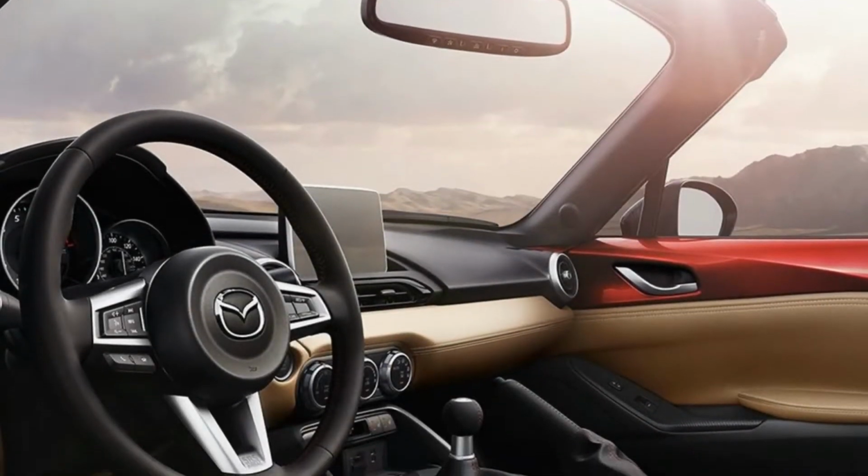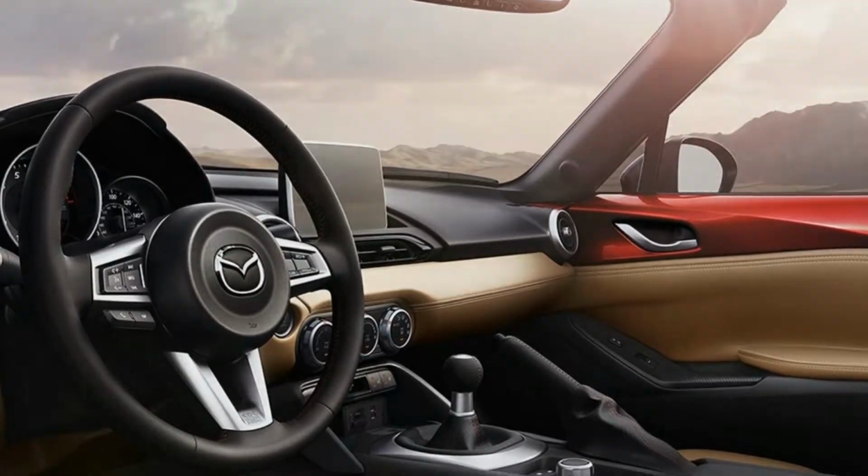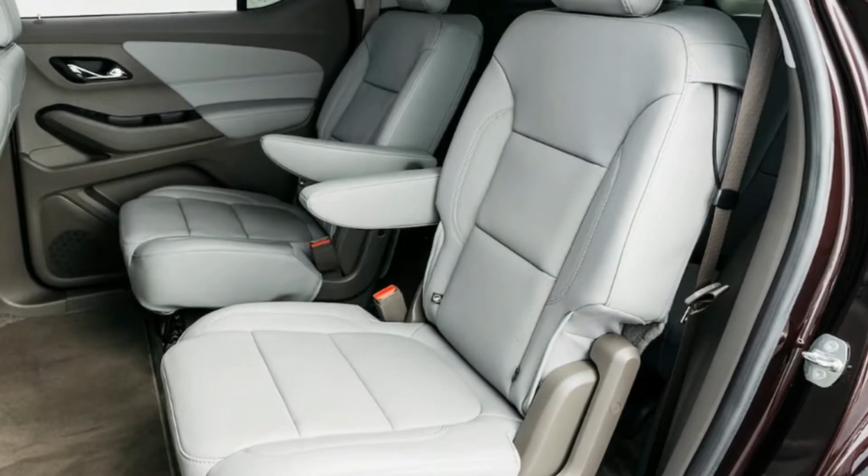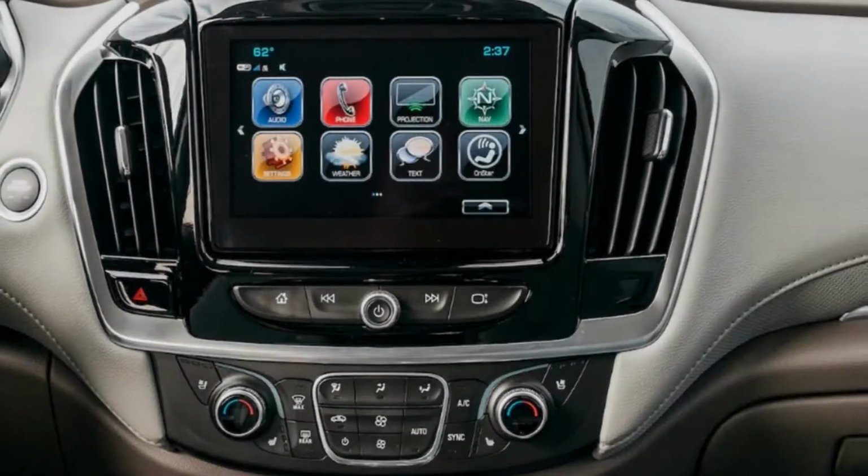Getting in and out of the third row is a breeze because you can either slide the Smart Slide second row seats forward via the latch on the side of the seat or walk between the two captain's chairs.